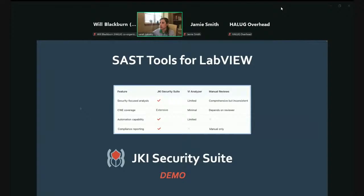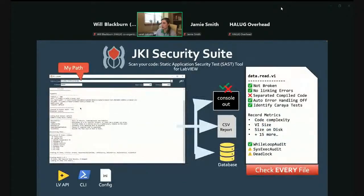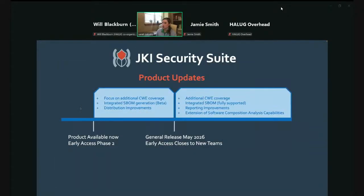All right, I'm going to hop back over to my presentation here. I'll talk a little bit about the product roadmap and updates. So the JKI Security Suite is available now. It's part of our early access program. We're in phase 2 of our early access program. And this has been a pretty successful soft launch to understand whether the tool is meeting the needs of our customers and getting good feedback to improve it.